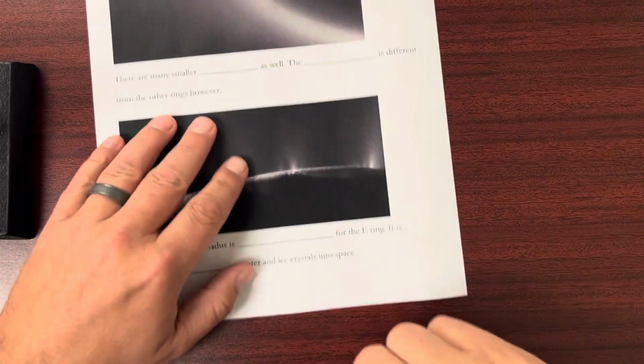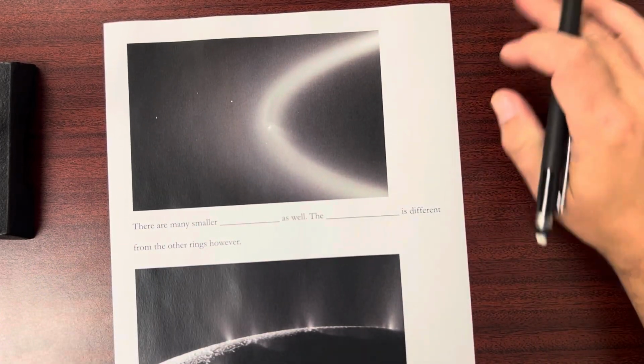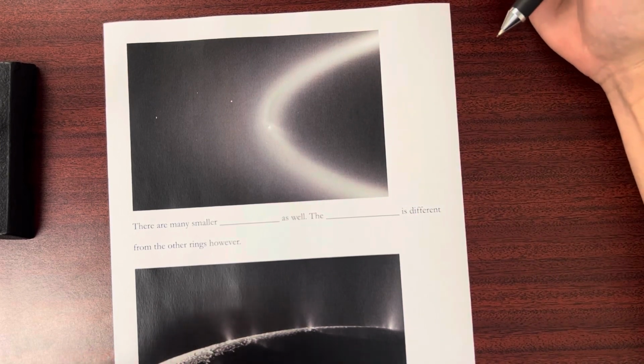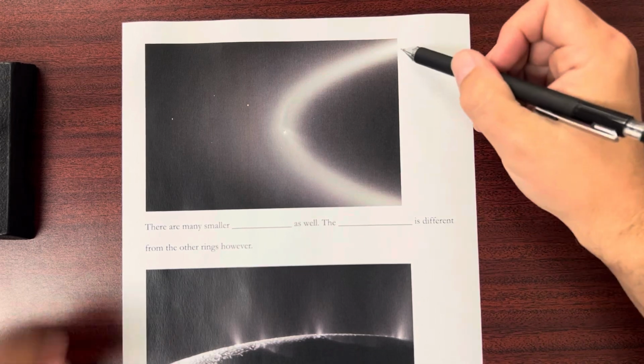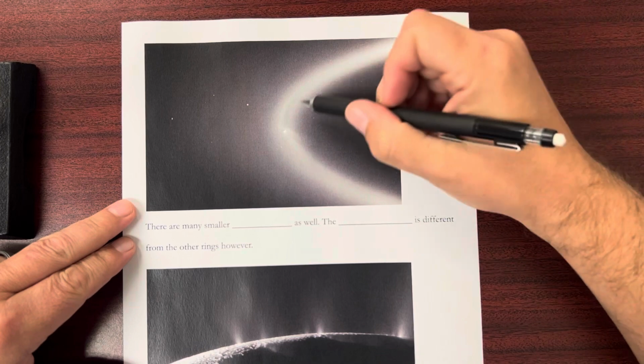All right, let's talk about an extra ring, not one of the A, B, and C rings. This is a different ring. This is further out from those ones. So it's further away from Saturn. And you see this ring here, and it kind of looks hazy. It looks a little different than the other rings.